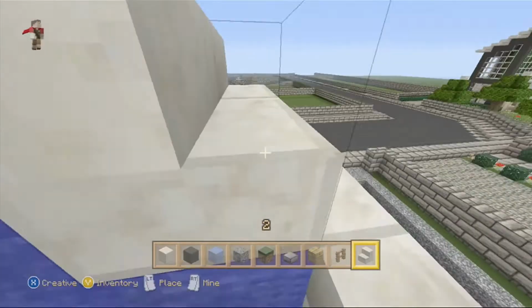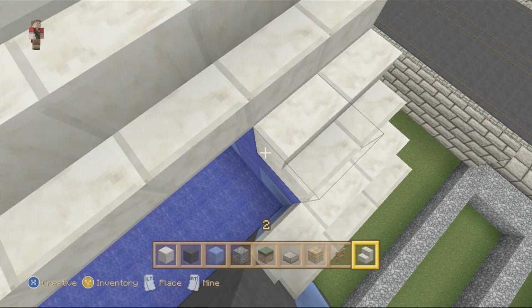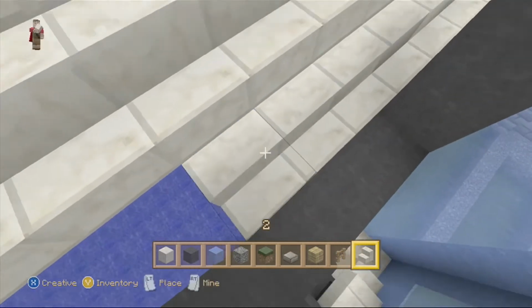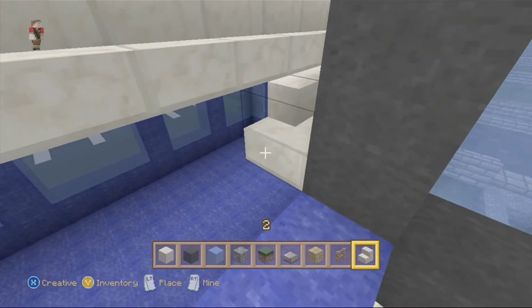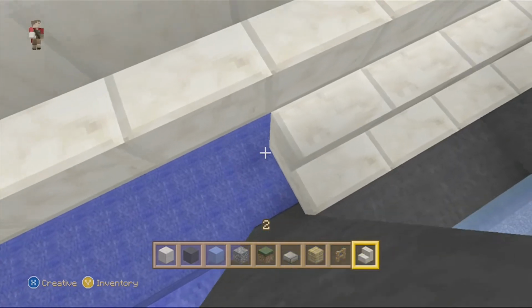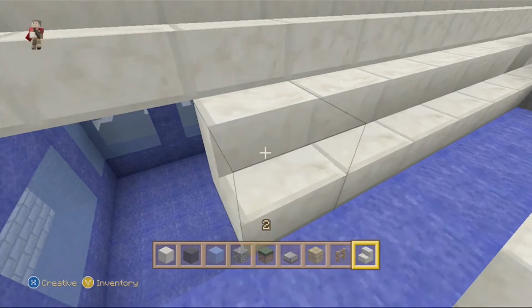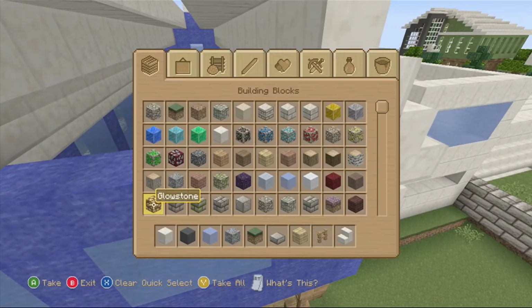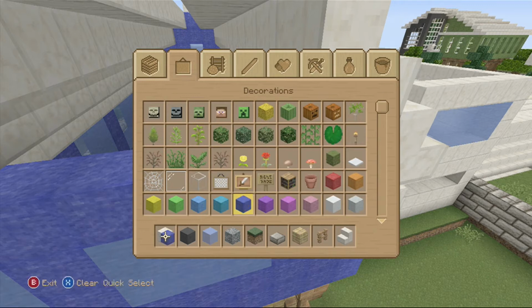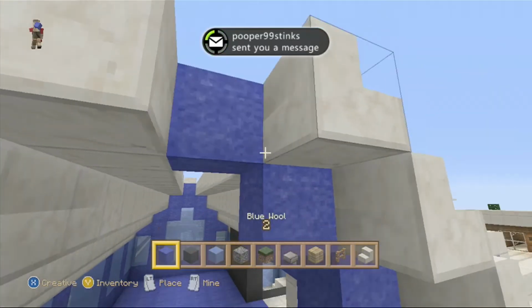Okay, so then we've got to get around this way. Oops. It does get a little tedious messing with stairs sometimes, especially around these areas where you can't really see it. It's just a matter of making sure you get the right part of the block. Okay, so I need the blue wool. We're almost there with this build. We're getting very close now.